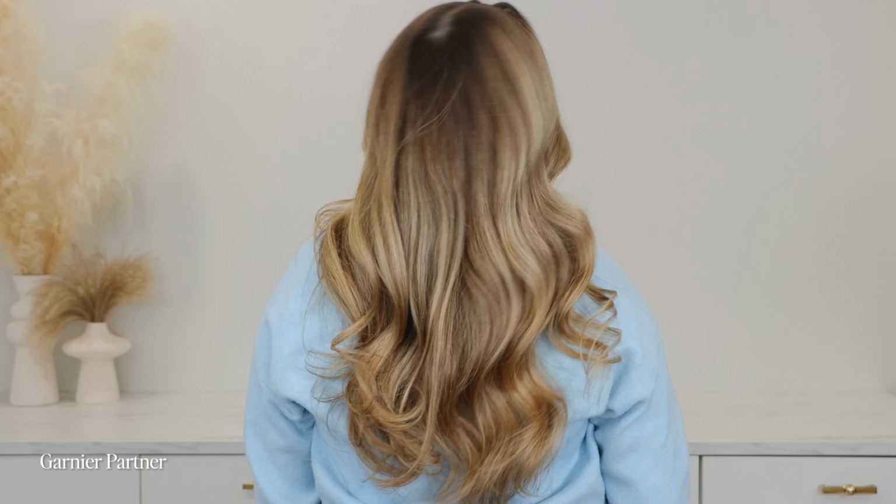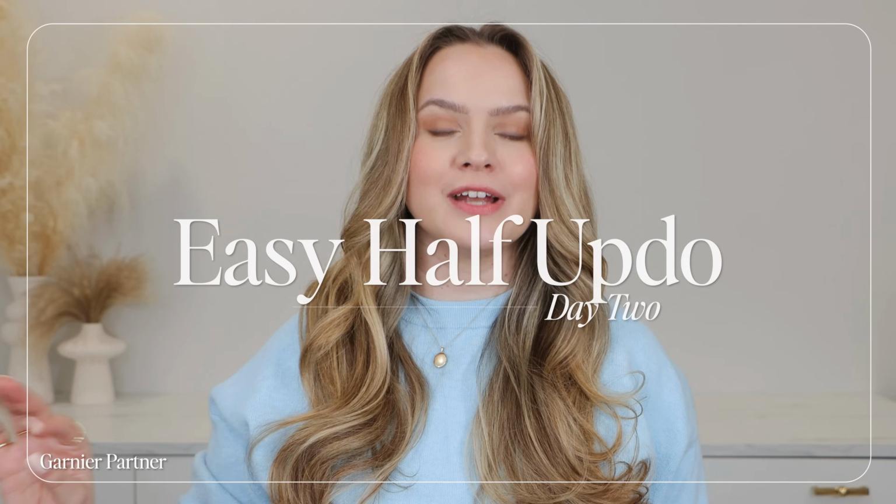This literally looks like a salon blowout. You've got the volume and the curl from the method and the shine and sleekness from the products. And because you did it as a heatless method, you literally got to wake up like this. I mean. Okay, let's move on to the easiest half updo that I've ever tried.